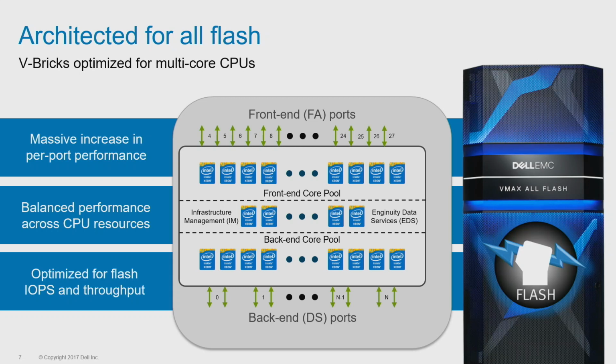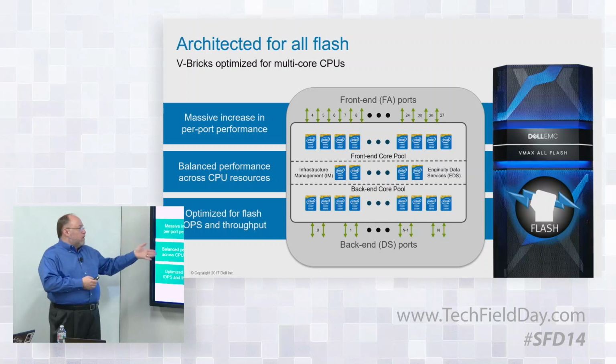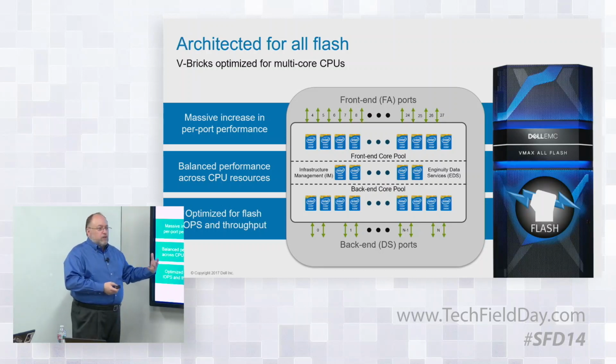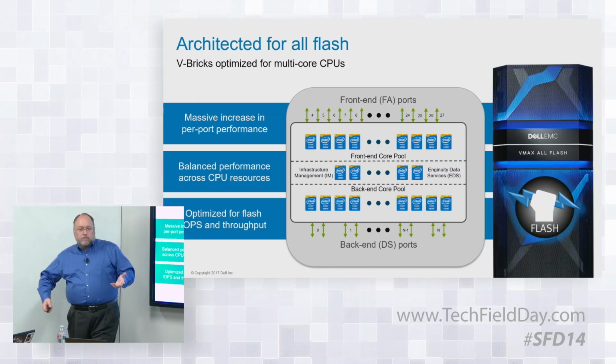Now that's all software, and so we have multiple cores running front-end code, multiple running back-end code, and multiple running the infrastructure management, the EDS pieces, which is the engineering data services. We do all of that in separate pieces, in part for isolation. We don't physically isolate them on CPUs. We can move threads back and forth between these various services on the fly.